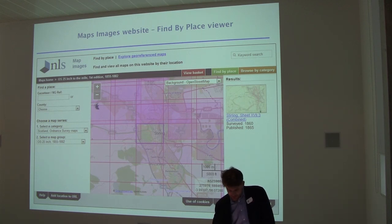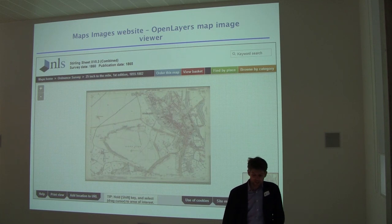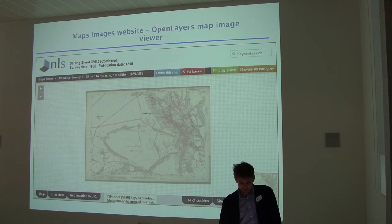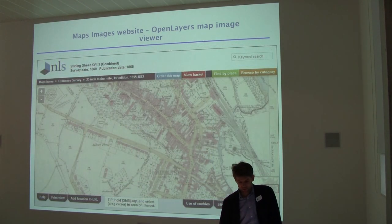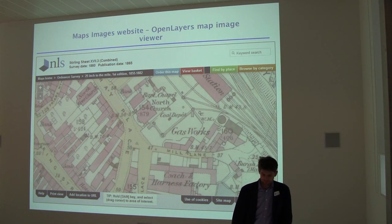The thumbnail's returned on this side, and then when I click on that, the thumbnail transforms into a zoomable image, our OpenLayers viewer, which allows you to zoom on in on the map and display it at really detailed levels.